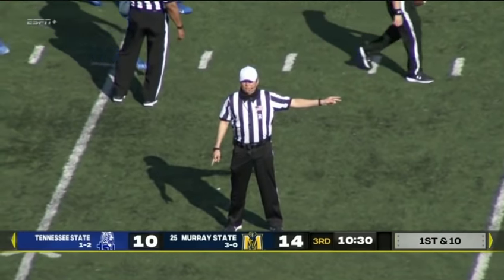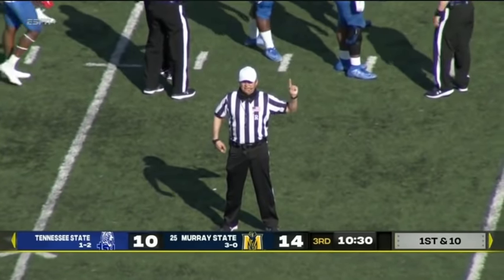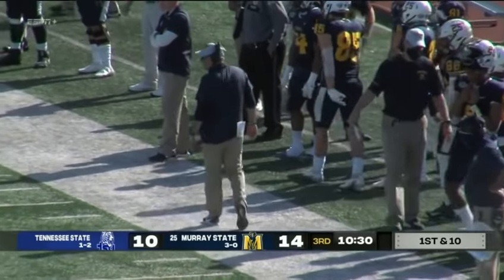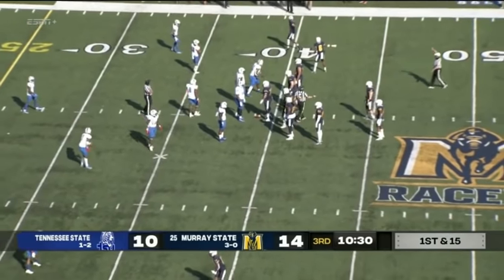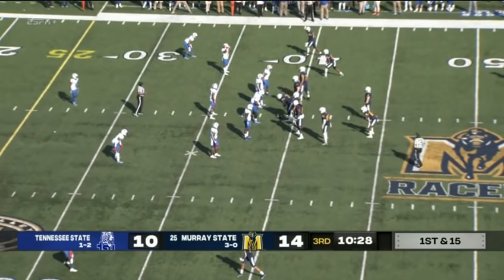For the Racers, it's an illegal formation. So it'll cost them five. That might have been one where the play was whistled and they had to take this one, Josh. I think it was. Again, they go back and have to take that five-yard penalty, because they got a four-yard loss on the play. But the Racers will be first and 15, 10 minutes and 30 seconds remaining. It'll also push it back to the 40-yard line.